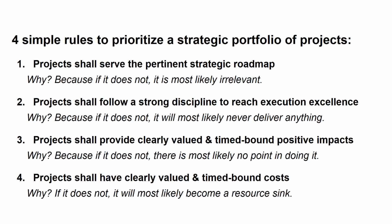Rule number 3 was projects shall provide clearly valued and time-bound positive impacts. Again, if it does not, there's most likely no point in doing it at all. And final rule number 4 was same as the one above. We're talking about impact, so outputs. The rule number 4 was about inputs. Projects shall have clearly valued and time-bound costs. Why? Because if they do not, it will most likely become a resource sink.